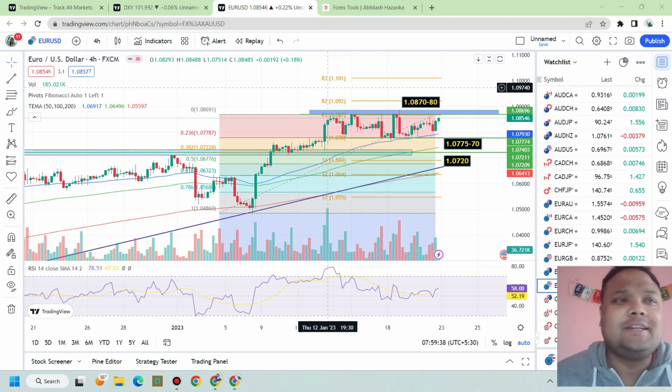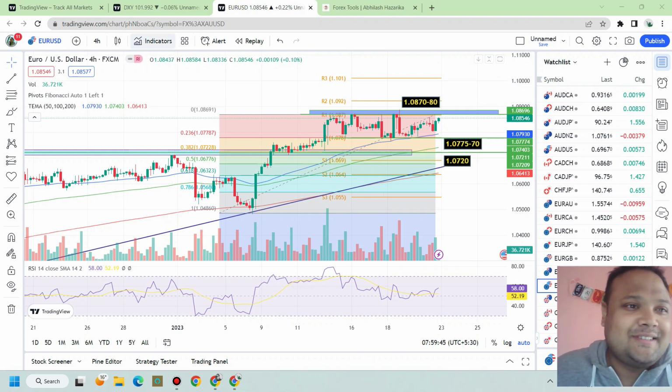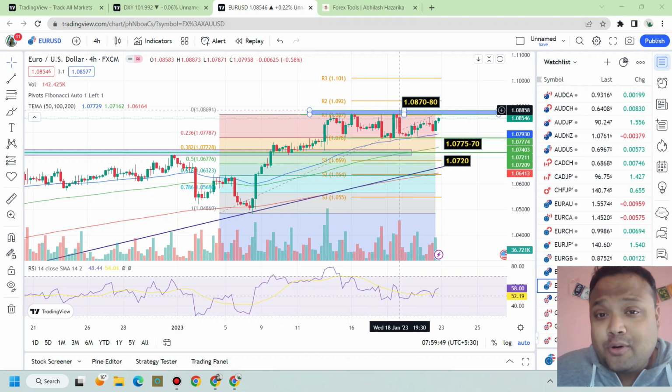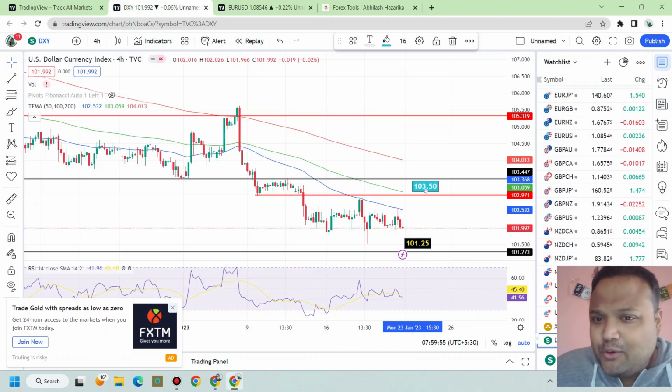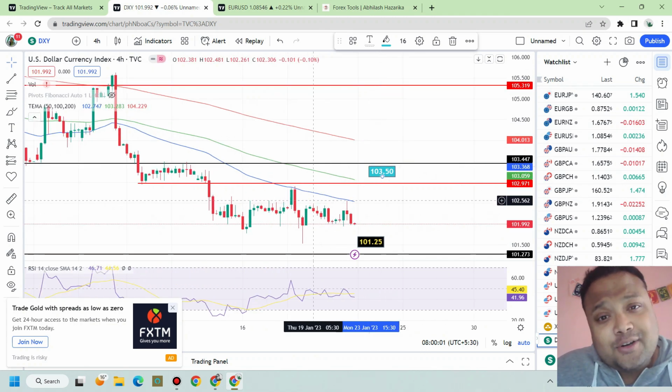So let's get started. My dear friends, Euro USD is still trading inside the range. We have been discussing what the trading opportunities are on the chart of Euro USD, and it still has not changed much. If you look at the chart of DXY, then yes, DXY tried to recover and again faced resistance around the 50 moving average and had to come down.